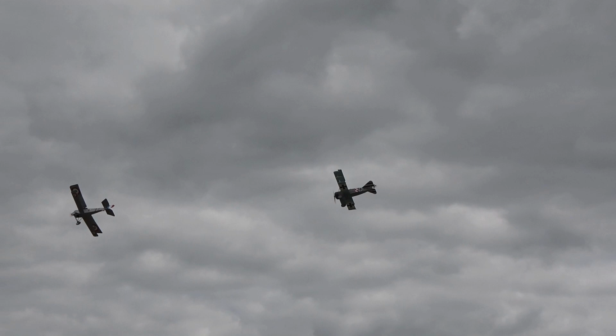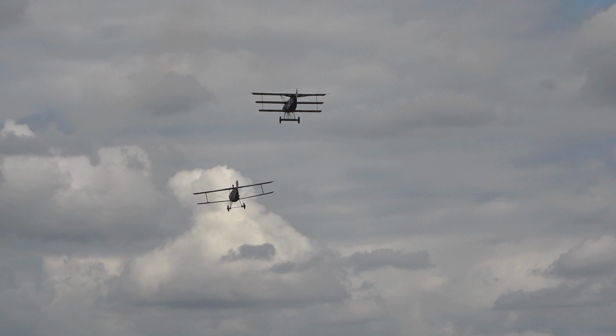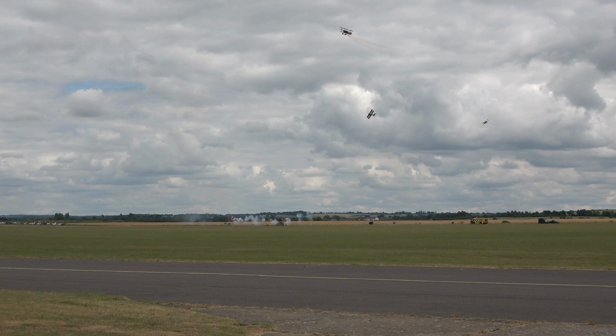Yes, as much as this looks like it's mayhem, I can assure you it's a very well orchestrated display. You may have seen the guys earlier walking it out on the ground, and they do that on a regular basis. Well, coming past us now, one of the triplanes has got the Nieuport 17 firmly in its sights. This is a very interesting aircraft indeed.